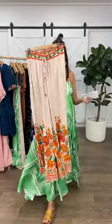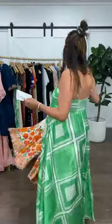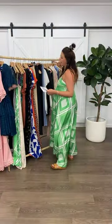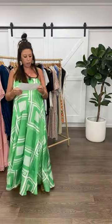The Ezra pants, look how beautiful they are. They're so pretty and so comfy. And now, oh, look at you. The Mish wrap dress in black in a size 18.